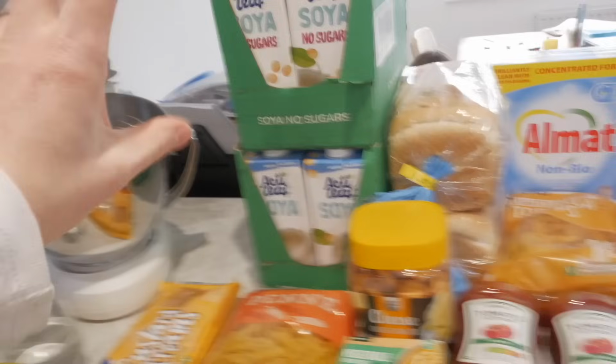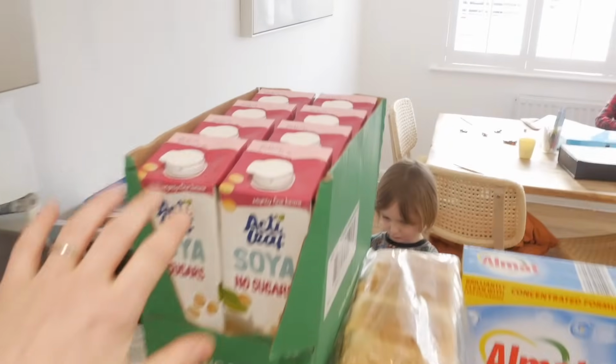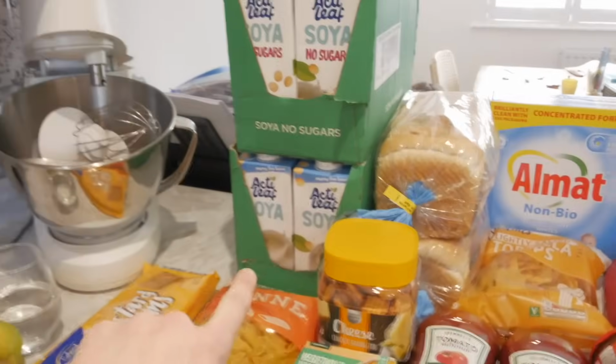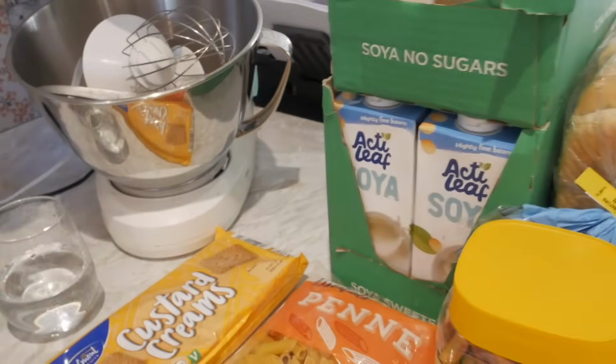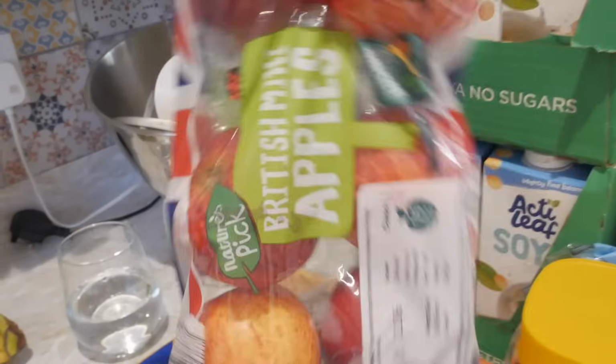So let me show you everything I got quick. We'll start this side. We've stocked up on soy milk. This should last us until the end of the month, hopefully, because we've still got a bit left over. So I think 8 packets of unsweetened and 8 packets of sweetened. Bananas and apples. So, a bunch of bananas. We got 2 packs of apples because they were on sale.